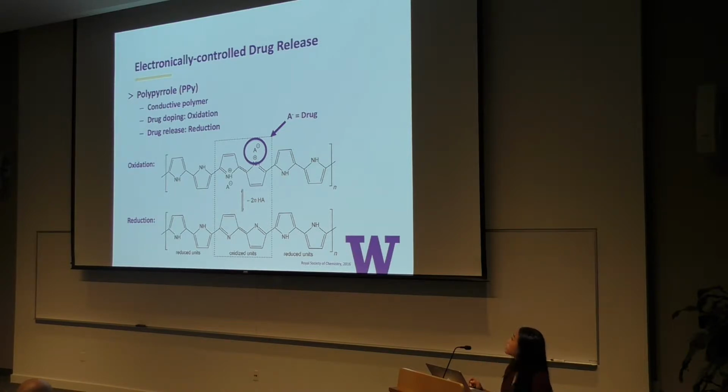So we use a conductive polymer called polypyrrole, and we oxidize the polypyrrole so that it has a positive charge, and the drug has a negative charge. When these charges attract one another, that is called drug doping. The second step is drug release, where we reduce the polypyrrole, which causes it to have a negative charge. The negative charge of the drug and the polypyrrole repel one another, and this repelling is the drug release.